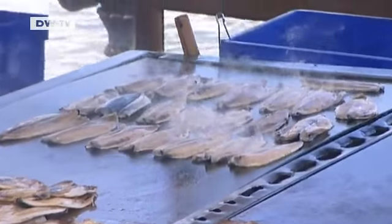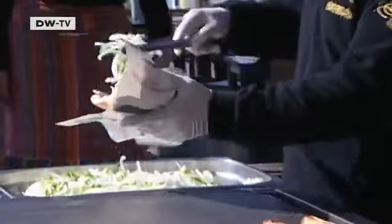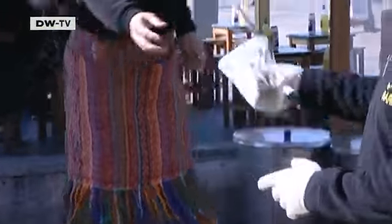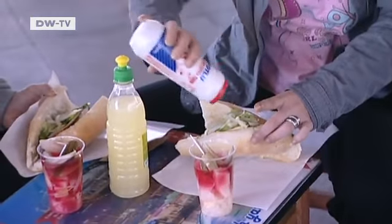Here you can get a favorite local dish. It's called Balik Ekmek, a grilled fish sandwich. The fish sandwiches in Istanbul are a must. With a view of the Bosphorus and the mosques, you can enjoy the ideal meal here.